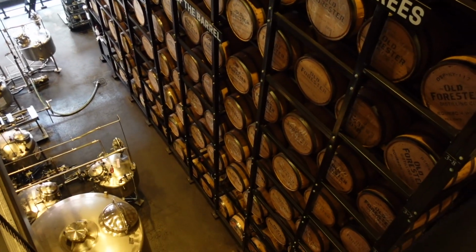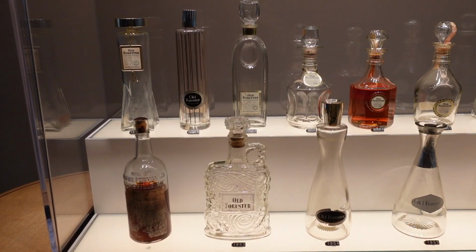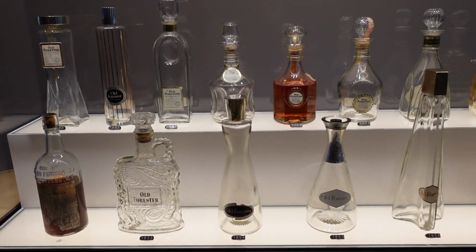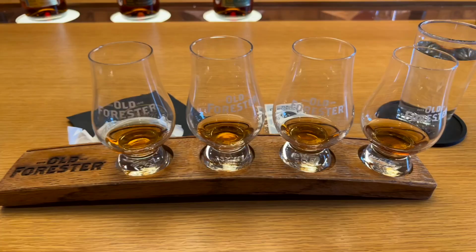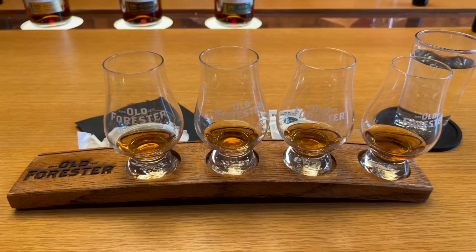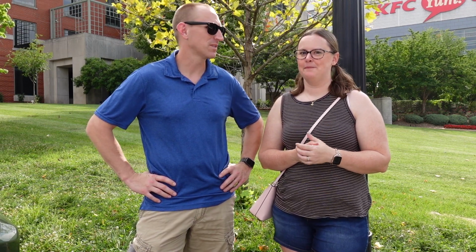Change my mind. I might be interested in rye whiskey. Now that's the second tour in a row where I've really enjoyed the rye. Before this bourbon tour experience, I didn't actually like rye. It's very different, but the exact same process.